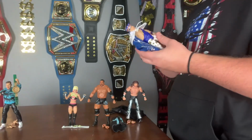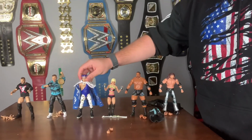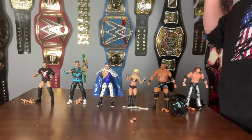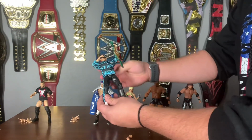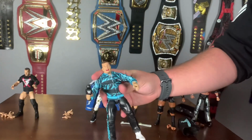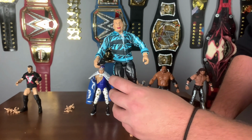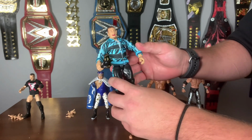I would have saved this figure for a Legends line or something, because again, I feel like this set would have been so much better with 3 other characters, because like the Keith Lee, the John Morrison, the Finn Balor just absolutely nail it. But moving on, we do have the Rob Gronkowski, and this figure is absolutely great. I think it's funny, his 24/7 title just fell, but I think his head is super silly, and it definitely represents Rob Gronkowski's personality.